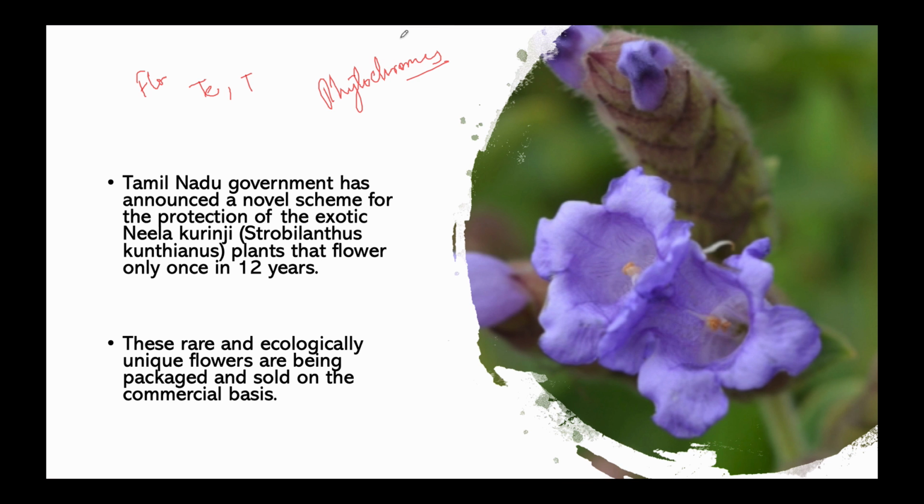But this blooming will take place only when the concentration of inhibitors falls below a certain critical level. So in Kurunji plants, this happens regularly after a gap of 12 years. The period between each flowering season is called the oscillatory period. So this is under the control of an endogenous oscillator.